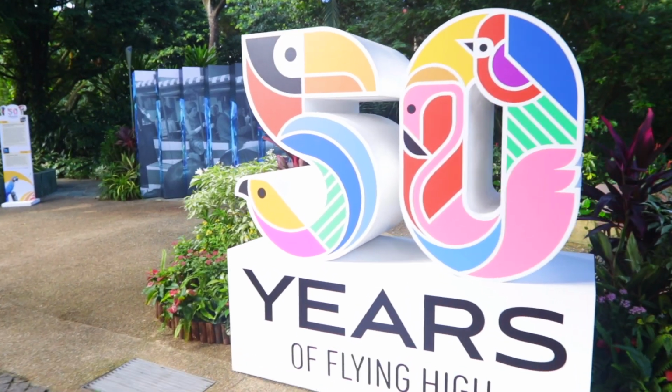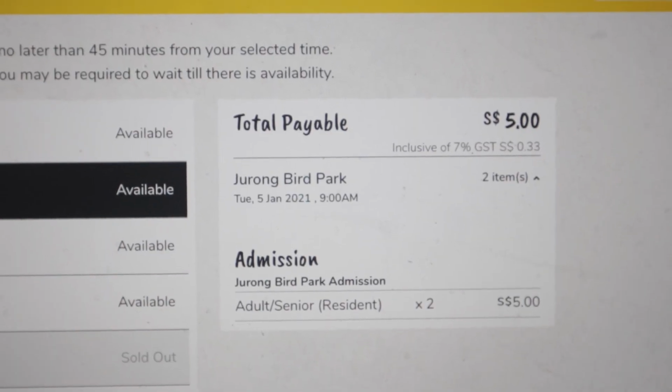Hi guys, we are here at the Jurong Bird Park because they are having this 50th anniversary promotion that is only $2.50 per ticket. So me and Archana, we are here, and yeah, it's a Tuesday. School has restarted, so there are not many people at the park. And yeah, we just came here to explore and see what's interesting here at the Jurong Bird Park.